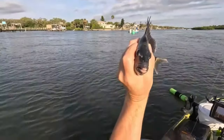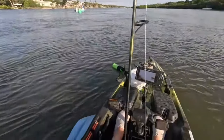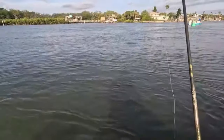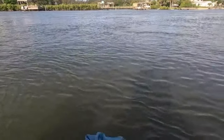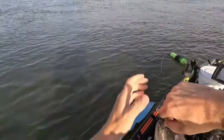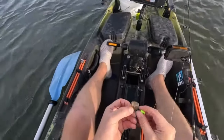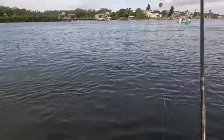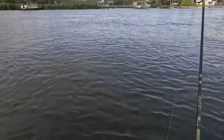That's a cool looking fish right there. Look at those teeth. Awesome. You don't want nothing to do with that one, pelican. Getting eight. Ooh. Pretty little mangrove. Hang on. Is he on there?